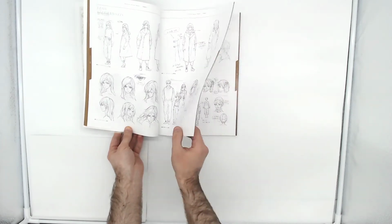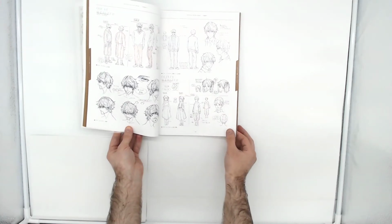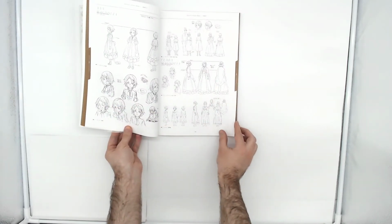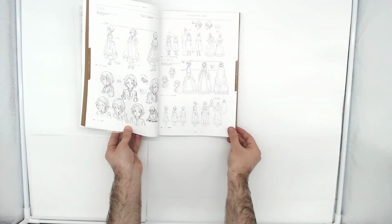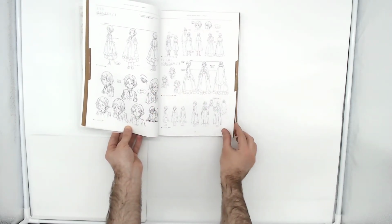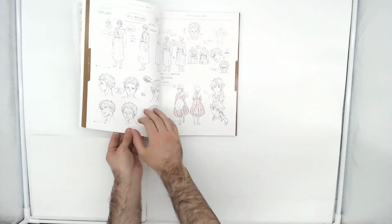This art book is really nice because it has so many sketches in addition to typical painted settings in art books, and it's just jam-packed. Like, all these pages have so many different characters and expressions, and if you see the blue and red, that's kind of different cues for animators.